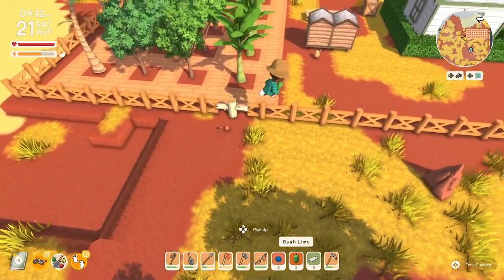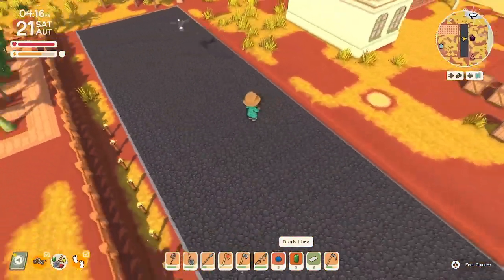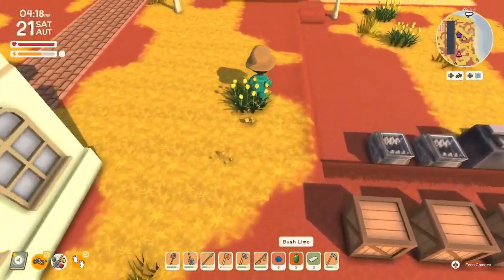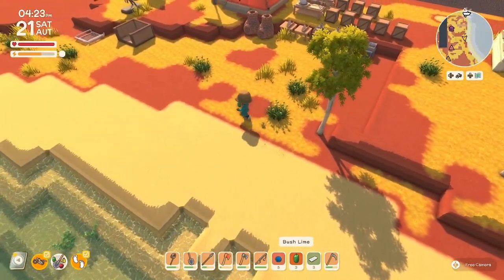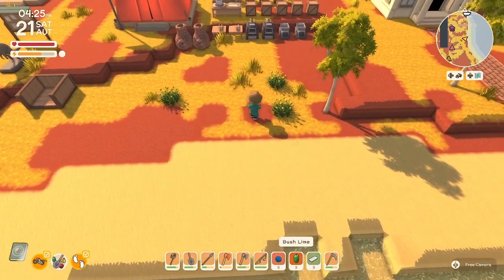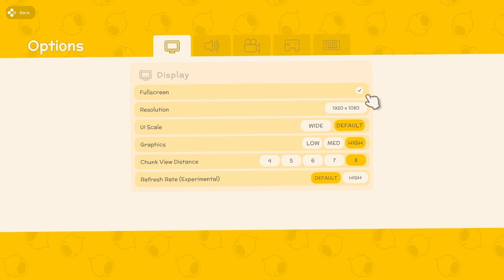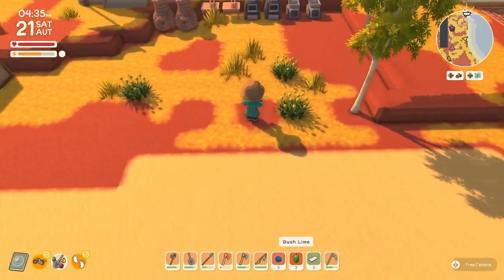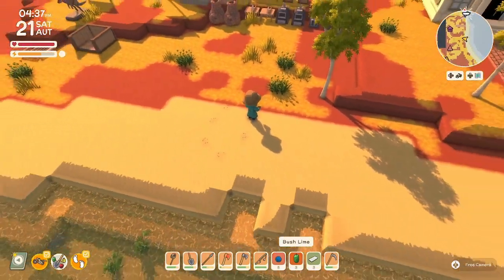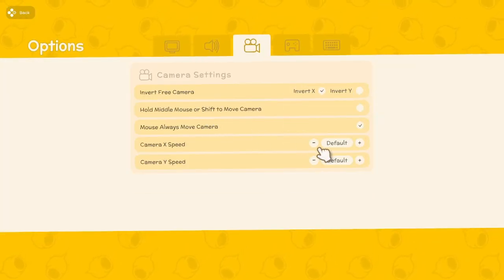We need to actually change this fencing out at some point, but we'll get around to that. Okay, let's clear out some grass in this area here. Now my camera angle seems to be odd right now. I don't know why I have to keep adjusting it. Let's try switching that. I don't know if that's gonna make anything different. Not really. I don't know how it even got changed.